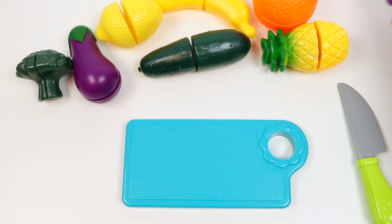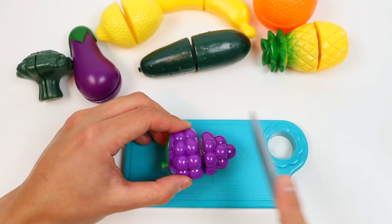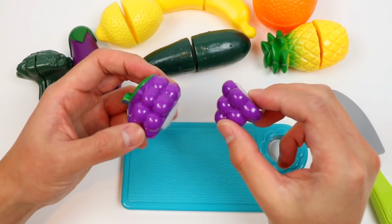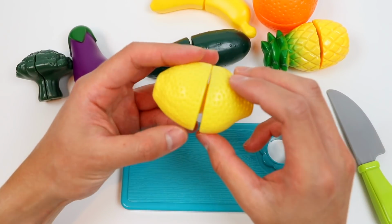Okay, here's another sweet fruit. Check out these purple grapes. Fun fact, grapes are part of the berry family. Did you know that? Now let's move on to a sour fruit.